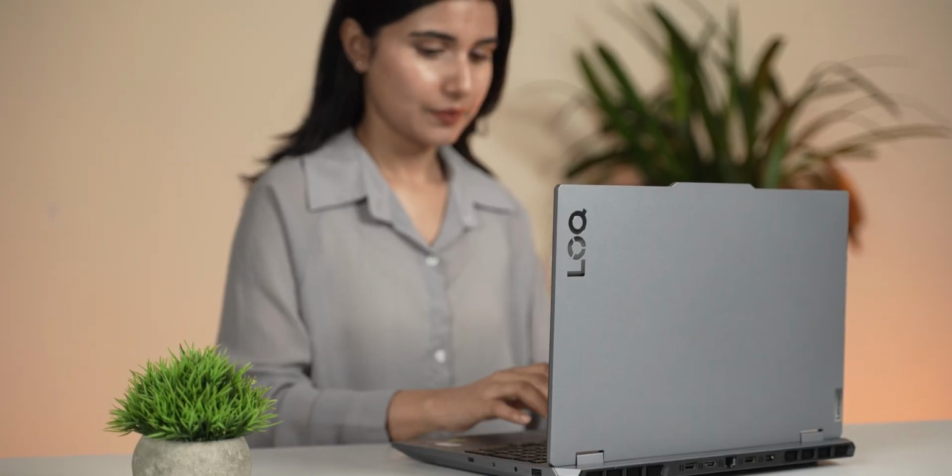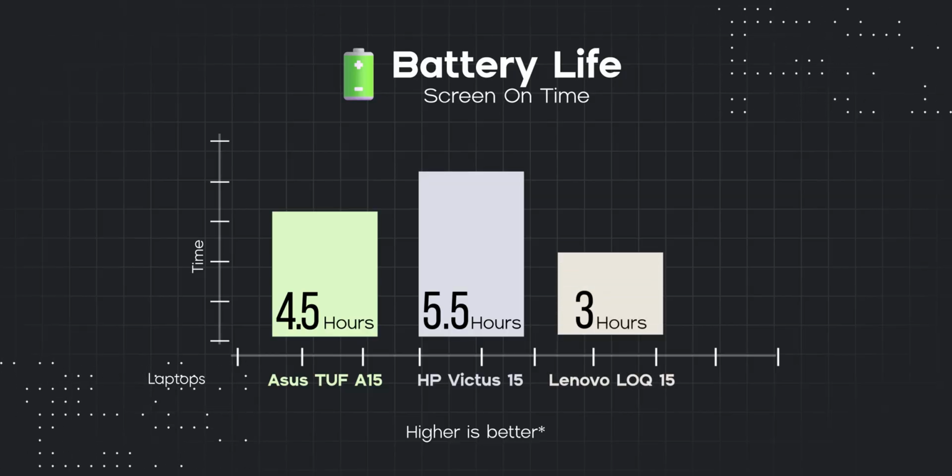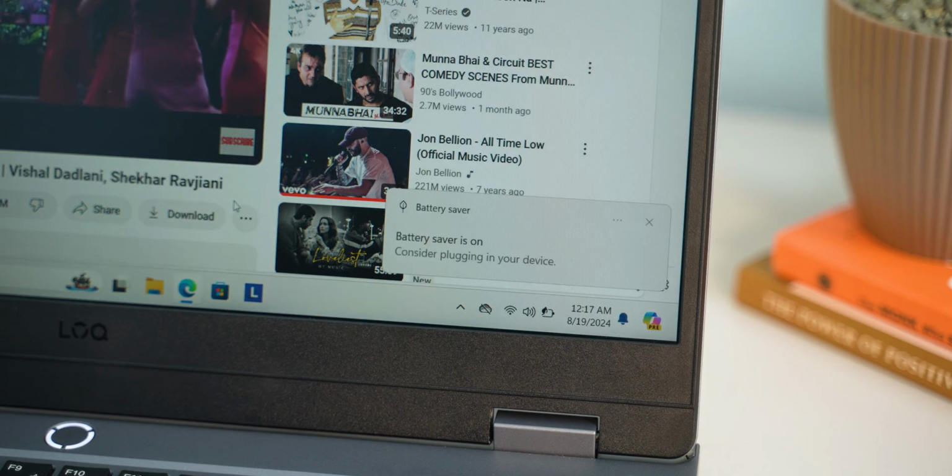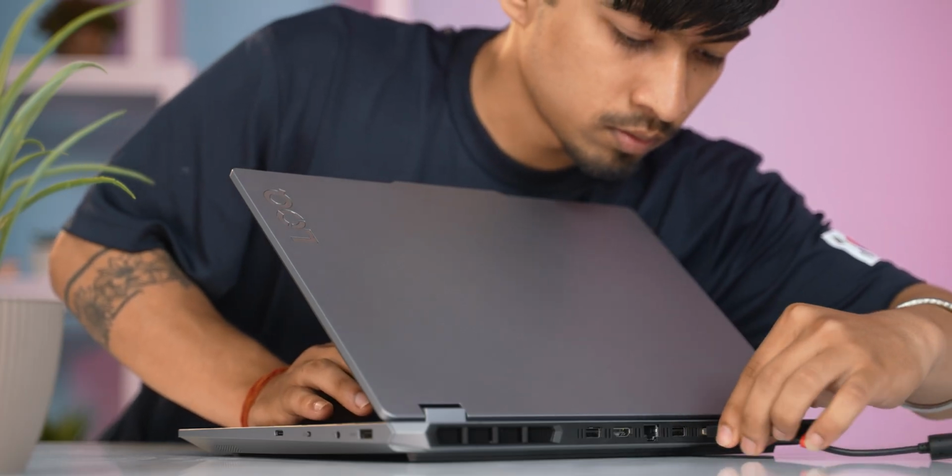However, its battery life is nothing impressive. I think most of you already know that Intel CPUs are just not as efficient as AMD processors, and this is a clear example of that. The LOQ 15 barely lasted me 2 to 3 hours in my everyday office work, which meant I pretty much had it connected to the charger at all times.